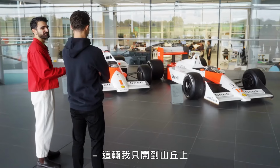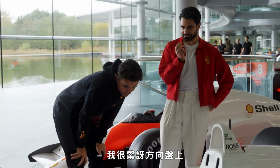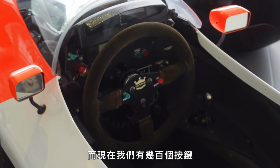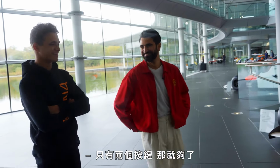You do not scratch this one up. But this, I'll just make it to the top of the hill. A lot less space than what we've got nowadays. It's astonishing to me just how little is on the steering wheel. Radio and boost. Whereas now we have hundreds of buttons. I think the most dominant car in the history of Formula One, and just two buttons on the steering wheel. And just two buttons, that's all you need.